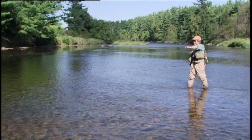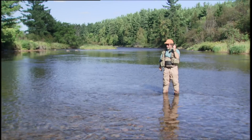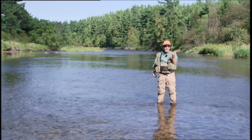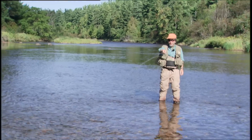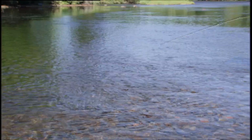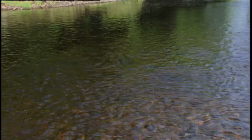You've got the gravel drops off fairly sharp into some deeper water. What I like to do, and I'm looking for water that's deep enough, is with your polarized glasses, if you can't see things distinctly on the bottom, typically that's enough water for trout. So you can see here where you see the gravel and you can see all the stones, and then all of a sudden it starts to get kind of murky and fuzzy. That's where the fish are going to be.